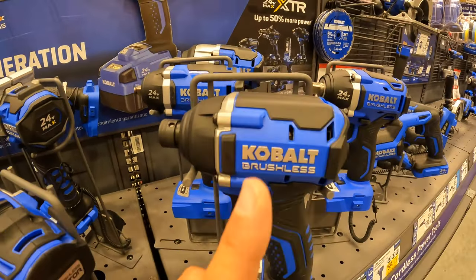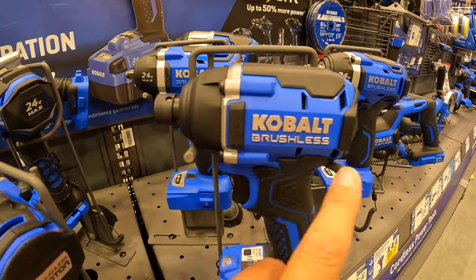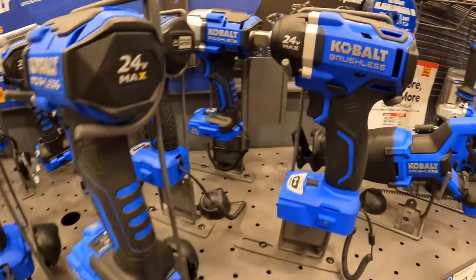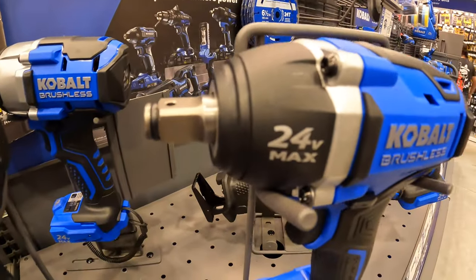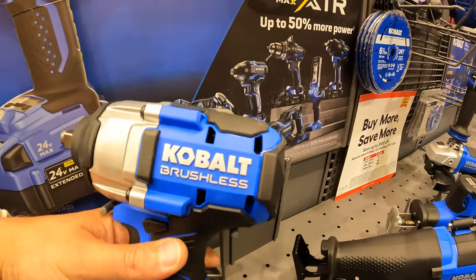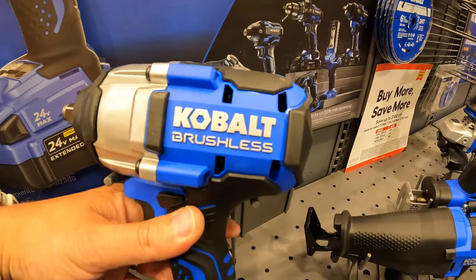This is the new version of the impact driver. Brushless, non-XTR. Yeah, here's the 1/2 inch impact wrench. Here's the new version of the 1/2 inch impact wrench. I think this is their mid-range version.